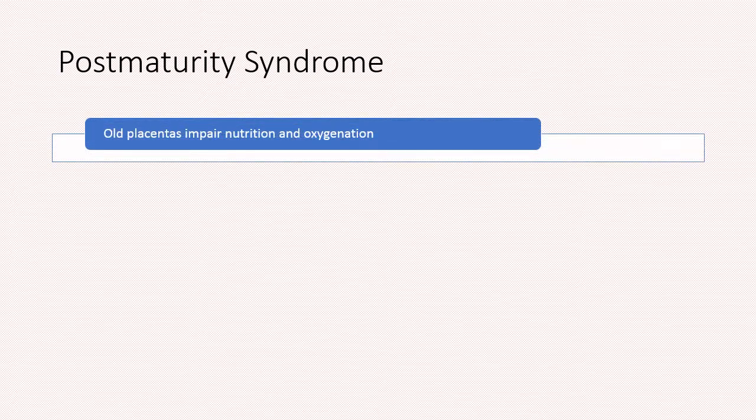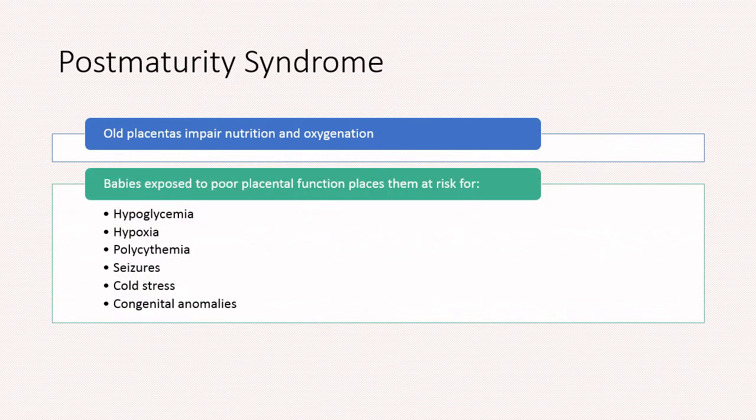I want to talk about postmaturity syndrome. Think about it. They are post-term. They should have come out a little bit sooner. So the placenta starts getting a little old, and old placentas impair nutrition and oxygenation. Babies that are exposed to poor placental function are at risk for hypoglycemia because of the nutritional deprivation and depleted glycogen stores. It puts them at a risk for hypoxia.